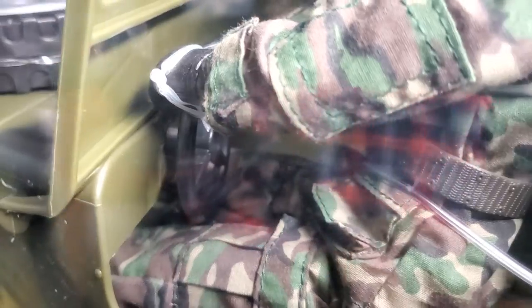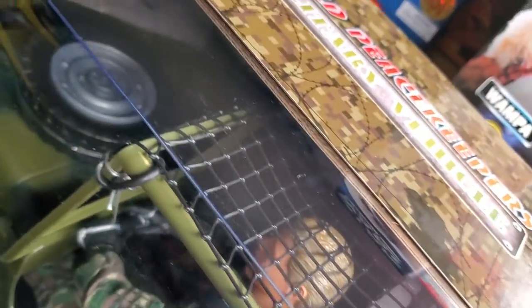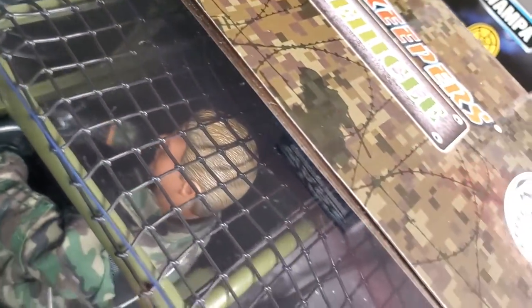And you see, he's got his hands here on the steering wheel. Some top shots here, looking up over. I love this area right here with that netting.